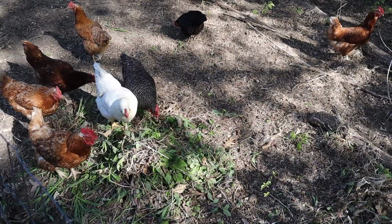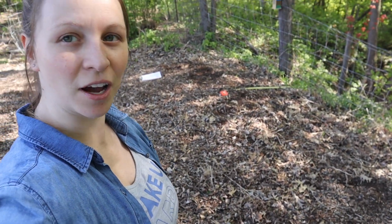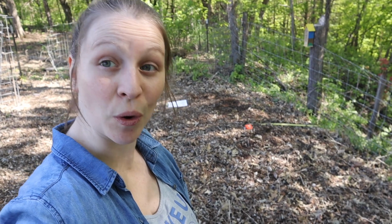The chickens are loving those weeds. Alright, so we've been out here about half an hour and I got it all weeded. I don't know if you can tell, but it's getting close to supper time, so I'm gonna go in and make supper and hopefully I can get planting these cabbages tomorrow.